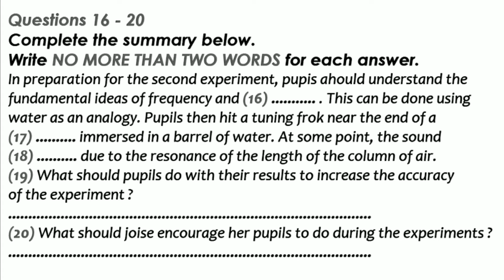Yes, the tuning fork is manufactured to produce a sound of a given frequency. So that just leaves you one thing to measure. The pupils hit the tuning fork so that it makes a sound and hold it toward the end of the long open tube. That makes the air vibrate. They should slowly move the tube up and down. They'll find that in some positions it gets louder.